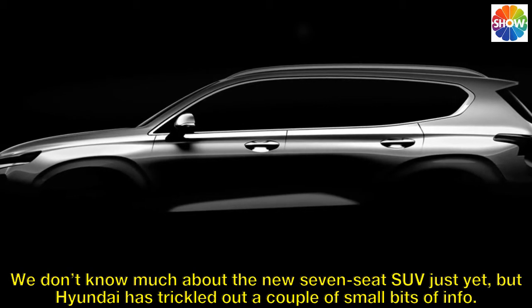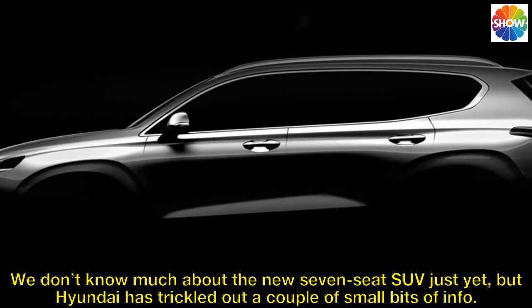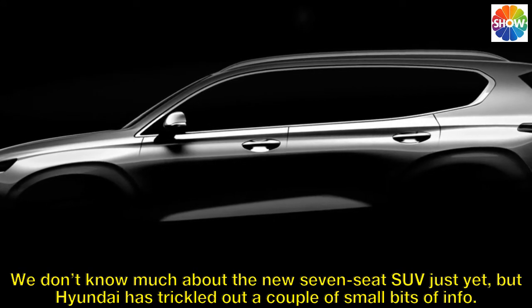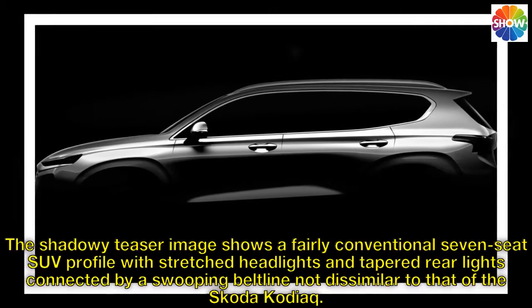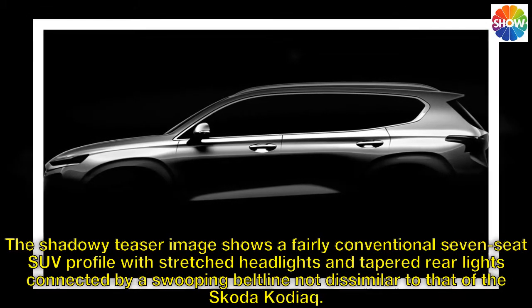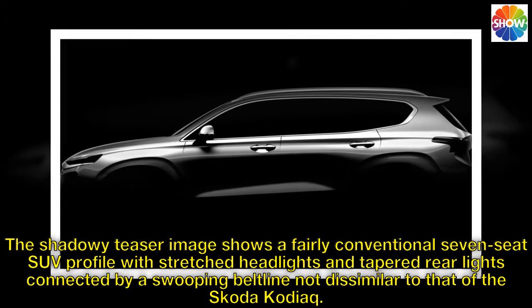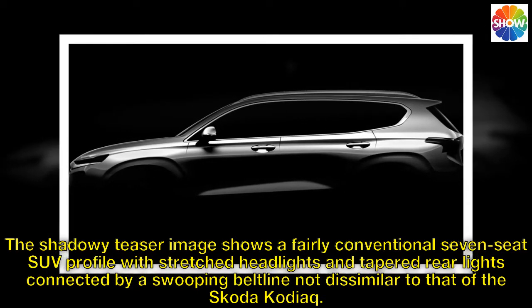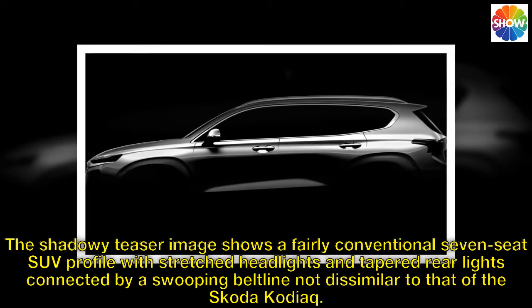We don't know much about the new 7-seat SUV just yet, but Hyundai has trickled out a couple of small bits of info. The shadowy teaser image shows a fairly conventional 7-seat SUV profile with stretched headlights and tapered rear lights connected by a swooping beltline not dissimilar to that of the Skoda Kodiaq.